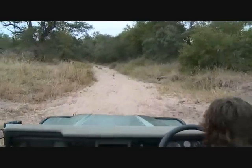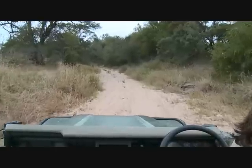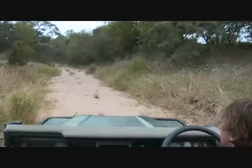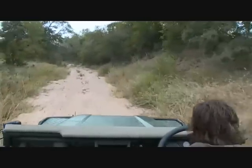Tiny little bits of drizzle. One positive thing on a cool morning like this, the predators might be active longer.